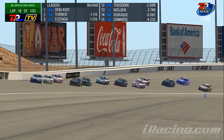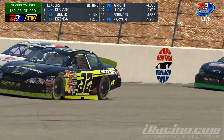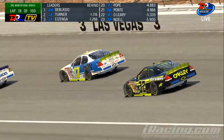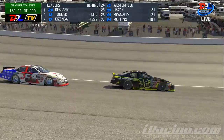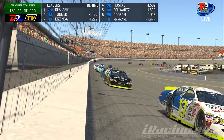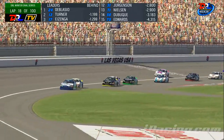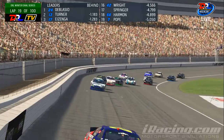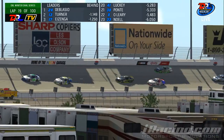And we see Wade Hustad almost clears him, but he just can't quite pull it off here. With Jonathan Schwartz getting that enormous run on the outside there, Wade Hustad's going to have to slide in front of him, and he's going to have to do it right now, and he does. But I'll be looking for that crossover move here in just a few seconds as Schwartz is still all over the back end of it.